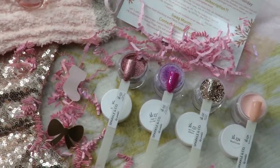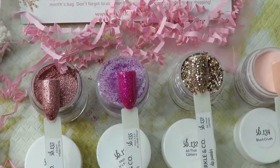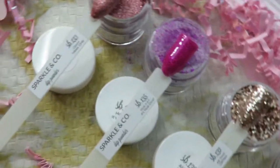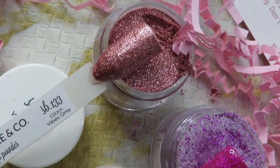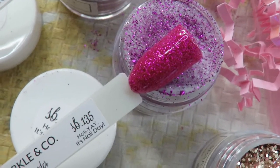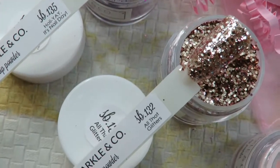I am in love. So I'm going to zoom in a little bit and show you the colors once again. Isn't it so pretty? Oh, Glam Vibes Only. So pretty. Holiday, it's nail day. You have to say it like that. You have to.